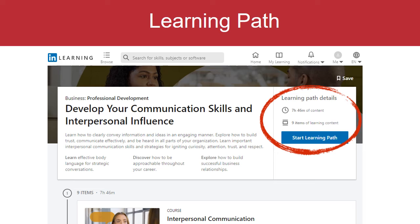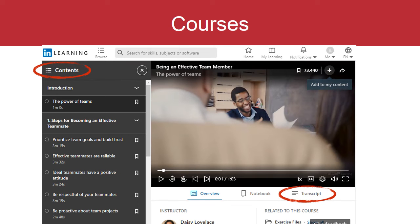Learning paths are a great way to boost your skills and get ahead. Industry experts teach you the knowledge and skills to start or advance your career. They combine multiple courses that together create one larger skill. For example, this learning path on developing your communication skills includes 9 different courses for a total of almost 8 hours of expert content.